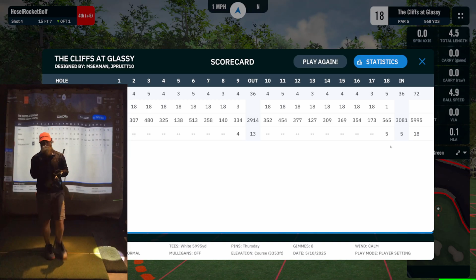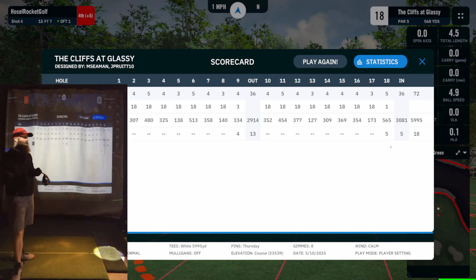Obviously, if I was trying to shoot a score, one, I wouldn't be playing today, but two, I probably would have just hit a 5-iron off that tee. That got really narrow, but it was fun.